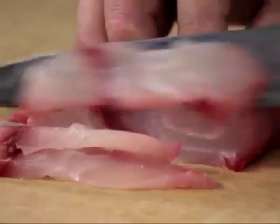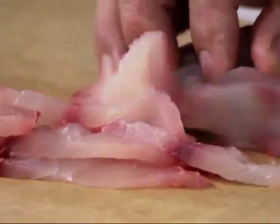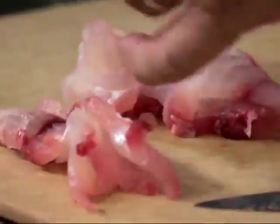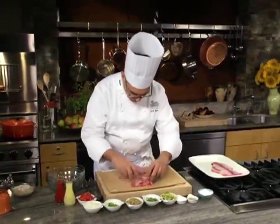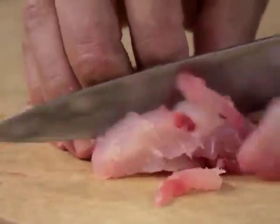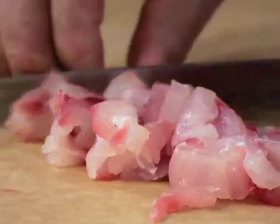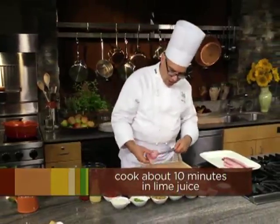I'm cutting this probably a little bit less than 1/4 of an inch thick. And once I have all these slices cut, I'm going to line them up and cut them across so that they look about the size of a Scrabble tile. I think that's a good descriptor for what we're going to have here. This should take probably no more than about 10 minutes in lime juice. Let me just cut up a little bit more.